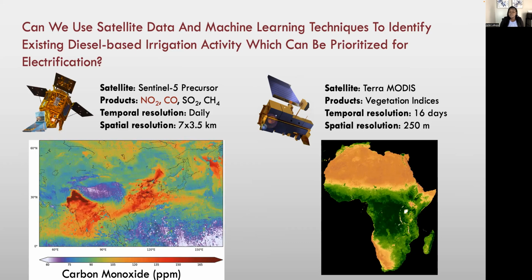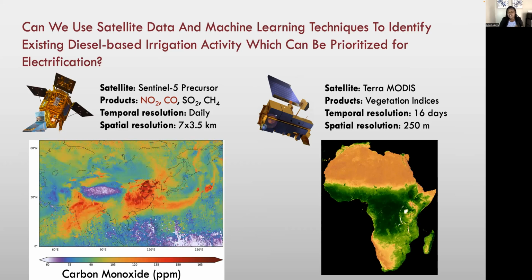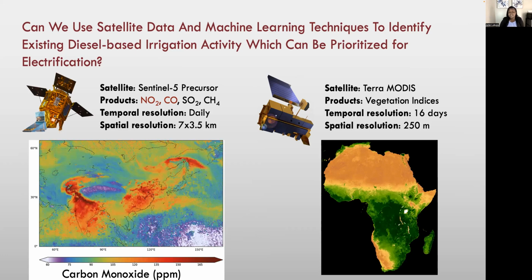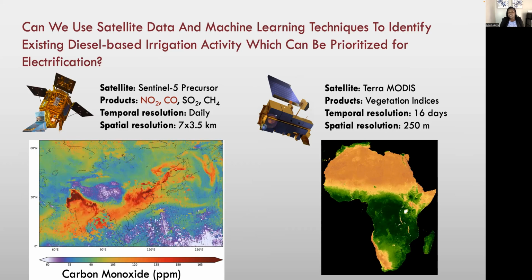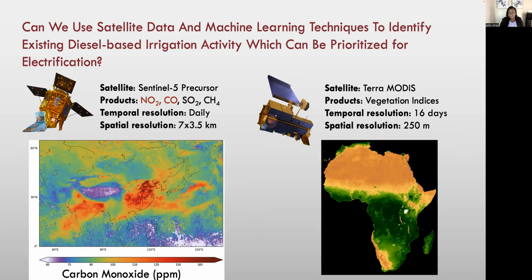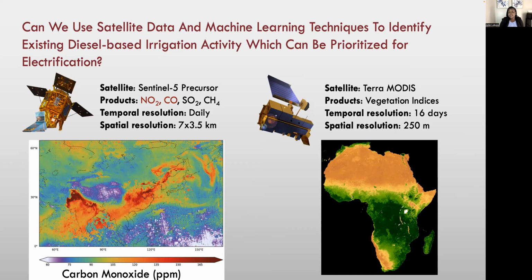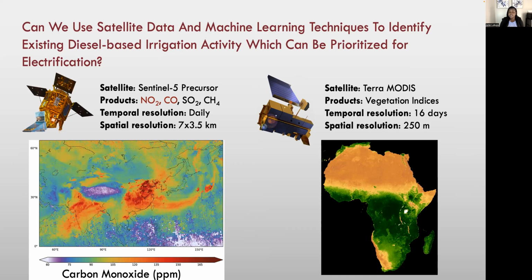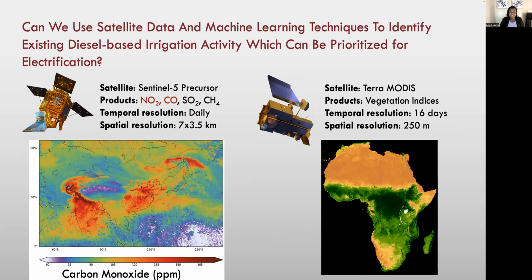And so we're using two main satellite data sources. Pollution, so NO2 and carbon monoxide. Nitrogen dioxide and carbon monoxide are two main pollutants from diesel engines, and this can be measured remotely through the Sentinel-5 satellite with both good spatial and temporal resolution. And we're also leveraging vegetation indices from the Terra MODIS satellite. This measures the greenness and changes in the greenness of vegetation at a temporal resolution of 16 days, spatially at 250 meters.